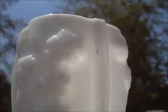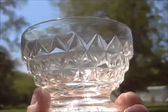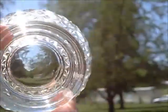Yeah, but nice shape AA bottle. I don't know what that is. Alcohol Anonymous or something. Yeah, there's nice milk glass collectors out there. There's a nice vase. It's got some kind of flowers and leaves on it. Some kind of pressed glass or diamond pattern or something.